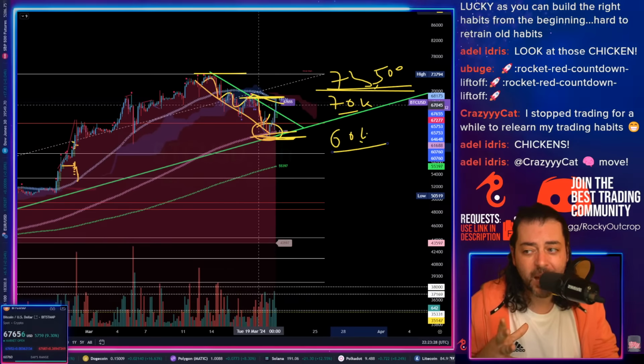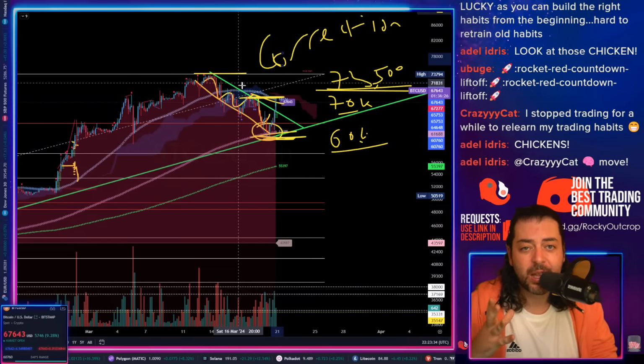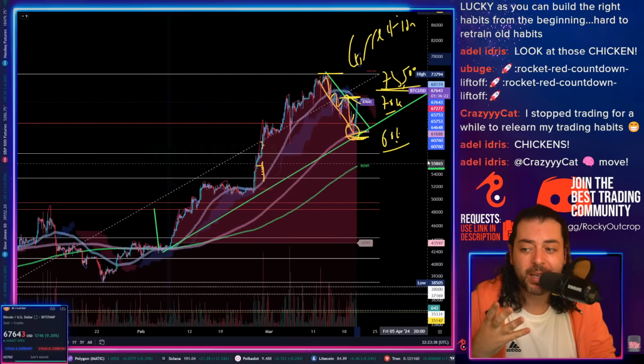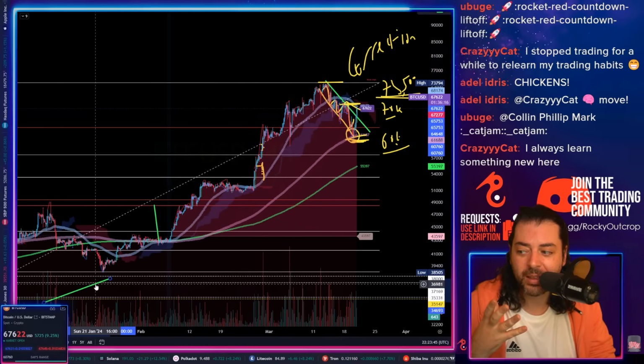The reason that this has happened is because there's been a correction in Bitcoin recently. The reason there was a correction can be expressed quite simply by taking a trend line and trying to match up where these recent lows have come in at. Here's a trend line here.